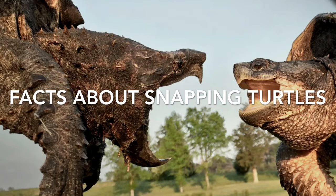So, where do these animals live? Well, they live in the eastern part of the United States of America. Well, they live in Florida. They live in the majority of the United States. And in some places, they do live in the edges of Canada, down south near the border of the United States.